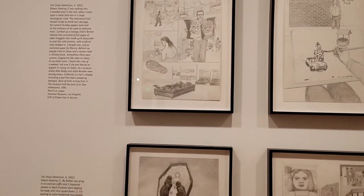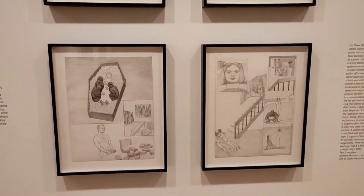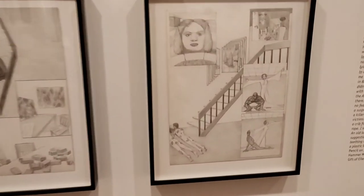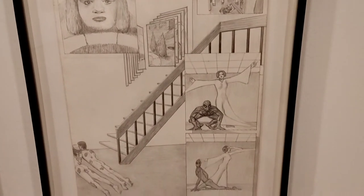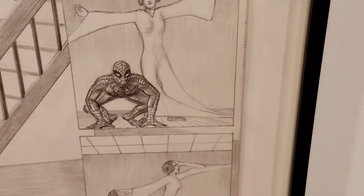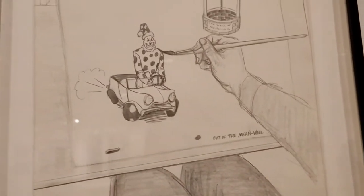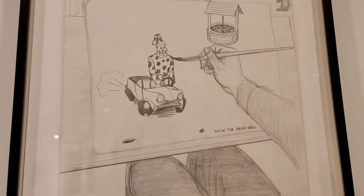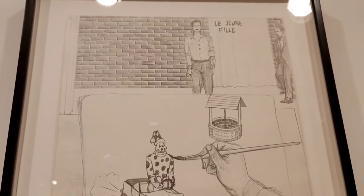Okay, the one that I really like is that Brazilian art. Oh. I quite like Jim Shaw. Jim Shaw! Jim Shaw, Jim Shaw. Makes me fine art with Spider-Man. We have some clown. The Juning Finia.